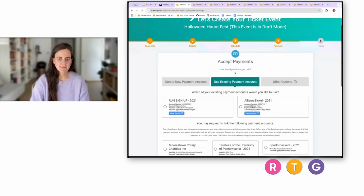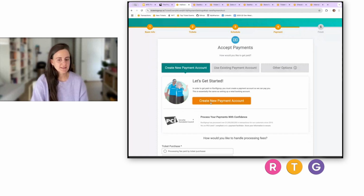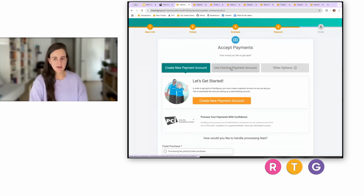From here, you can accept payments. You can either get started creating a new payment account. TicketSignup is a PCI Level 1 payment facilitator. And so when you create a new payment account, you'll have to answer some questions about who you are, how we're going to pay your event for the tickets that you've sold, as well as other information to underwrite a payment account. And by default, TicketSignup does weekly payouts, and daily payouts are available upon request.